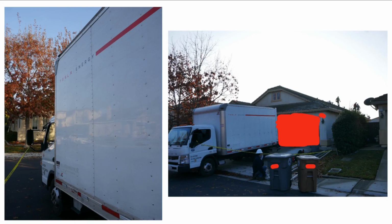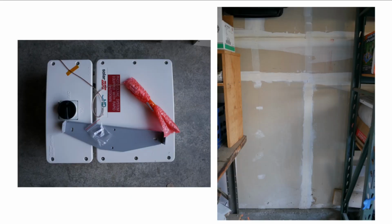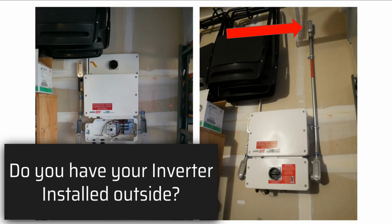Now with regard to the installation process, I did take a few pictures. They arrived in this truck that said Tesla Energy, and as you can see early in the morning, there are a few of them working on my roof already. Here's a close-up. It looks like they are correctly tied down. Here's a few pictures of the inverter, pre-installation, and the location of where they are going to install it in my garage. Here's a picture of the Tesla solar panels from the back and a picture of the specs close up. This is now a picture of the inverter fully installed.